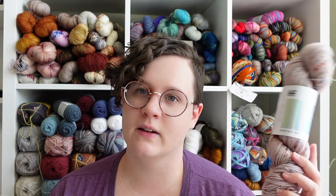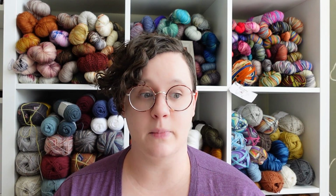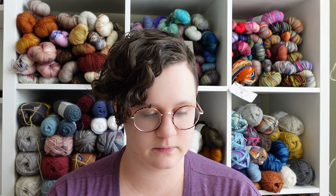this yarn, and wanting to make this Summer Anchor Tee. That wasn't originally on my list, but I want to make it. So I think having that flexibility will be good.